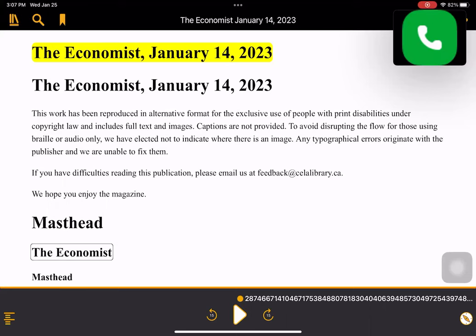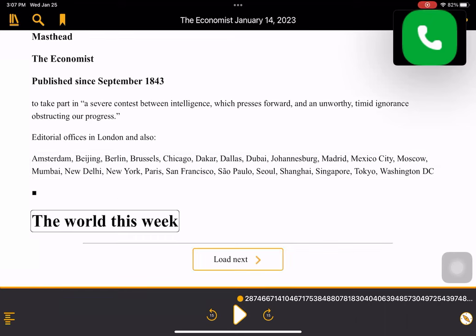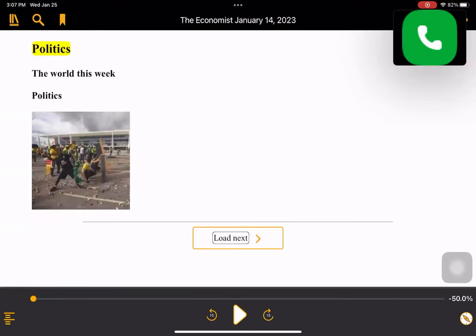Heading level one, The Economist. Separator. So that's what I want to look for, is load next. Load next, image, right arrow, load next. Double tap on that.